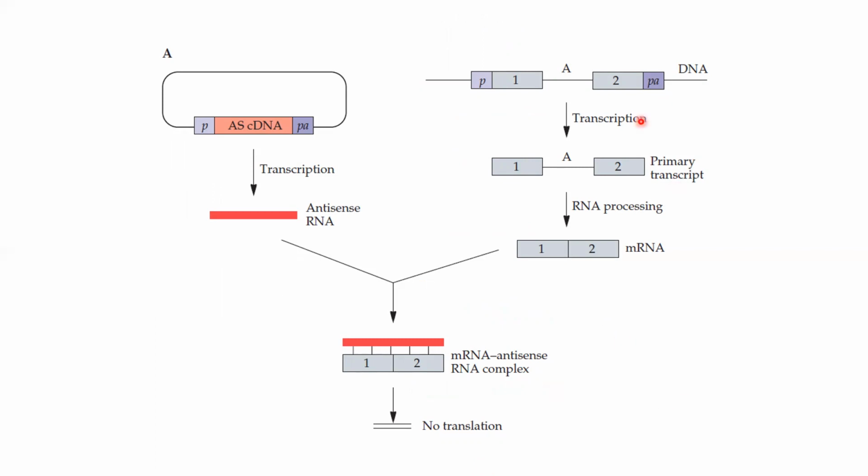Okay, now this is again sense and antisense RNA therapy. This is a eukaryotic gene which is transcribed. This is the primary transcript. This is exon 1 and this is exon 2, and then RNA splicing puts these two exons together in the form of a mature messenger RNA. Then you have a plasmid, and on the plasmid you have cDNA derived from this messenger RNA, and you clone it in this plasmid, and then you make these RNAs. These antisense RNAs will attach to the mature messenger RNA transcripts, have complete base complementarity, and prevent the messenger RNA from being translated. Eventually, gene silencing will happen.